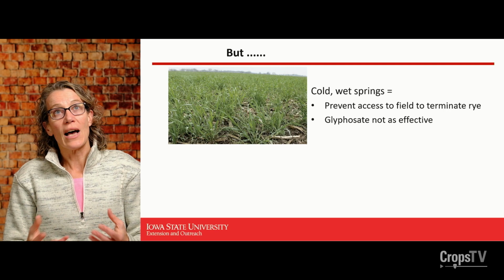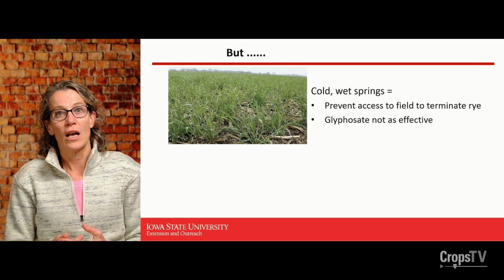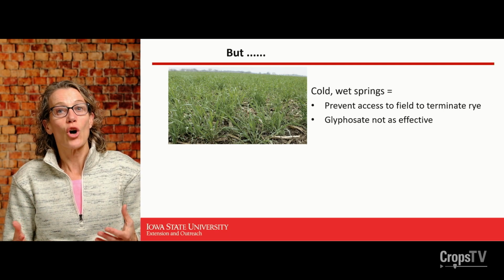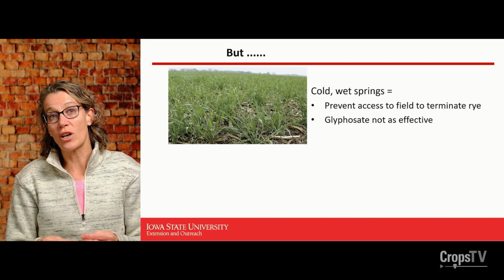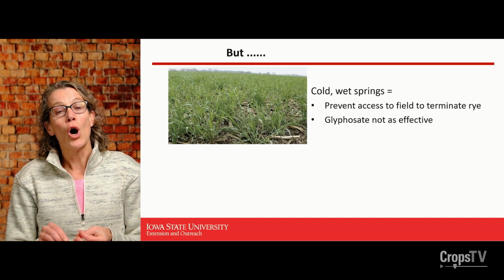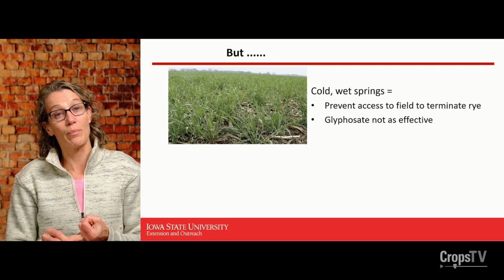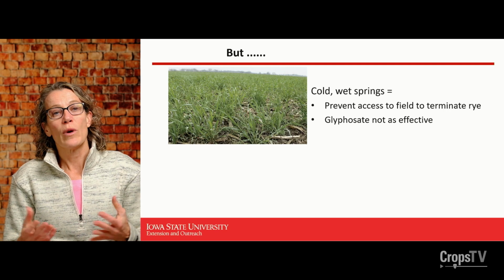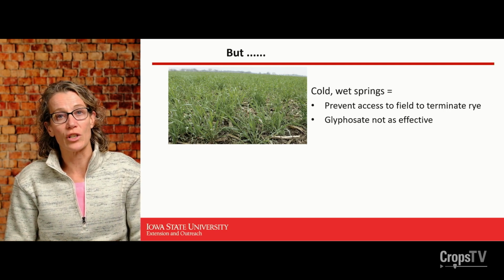So the problem with our recommendation, though, as I'm sure you're sitting there thinking, is that we have these cold, wet springs, right? And cold, wet springs mean that sometimes we can't get into the field to terminate that rye before we plant that corn. Or if it's cold and wet and we can get into the field, thanks to the cover crop, we can't spray that glyphosate. It's not going to be effective because it's just too cold for it to work.